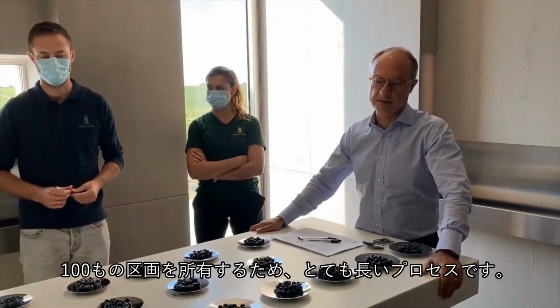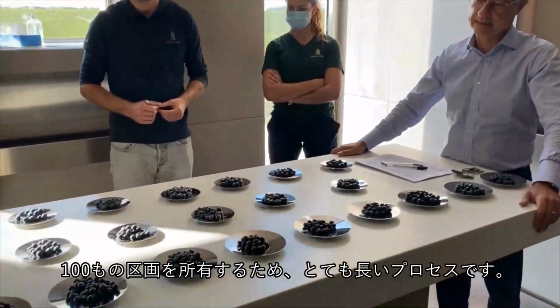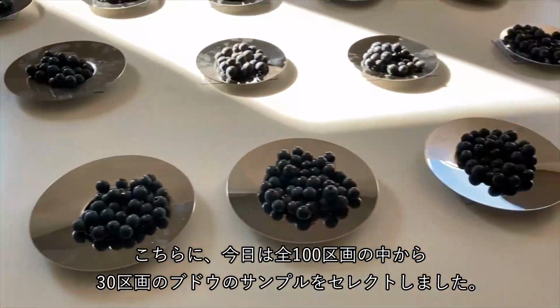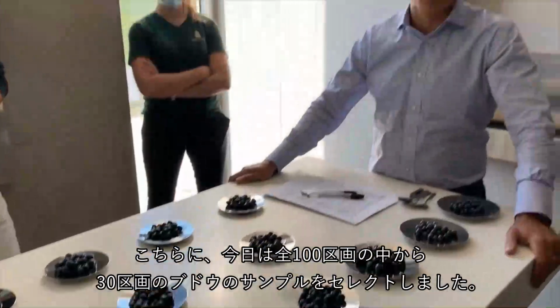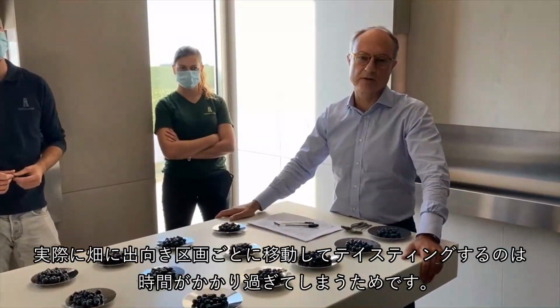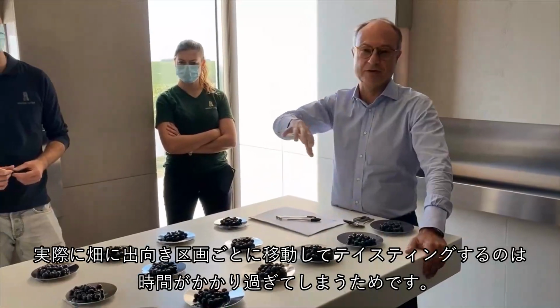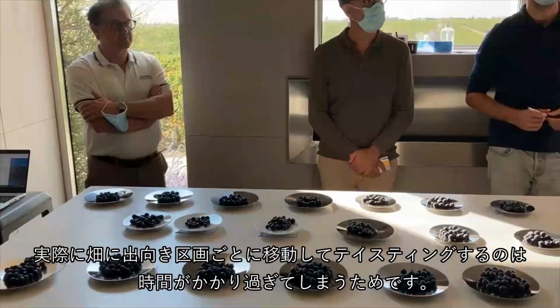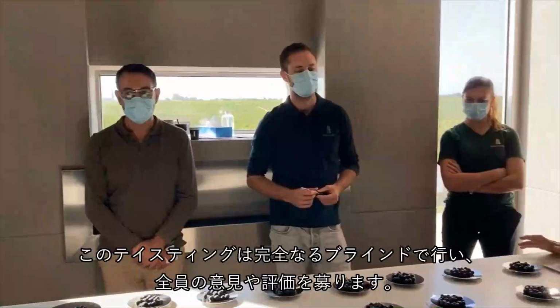It's a long process. We have about 100 parcels, and as you see, we have selected samples of fruits of 30 parcels among the 100. As you can imagine, it takes a long time if we had to drive and taste in each parcel one by one in the vineyards. So we do this little exercise.